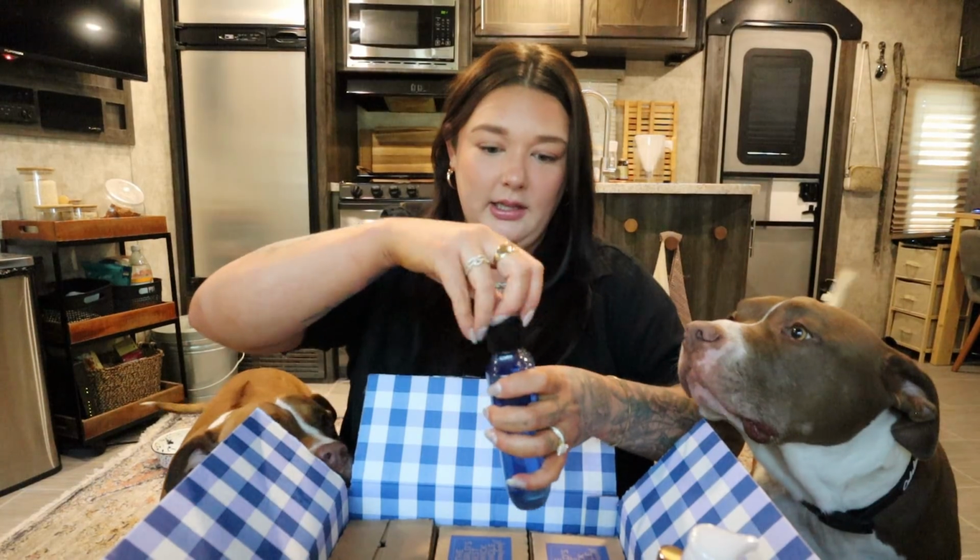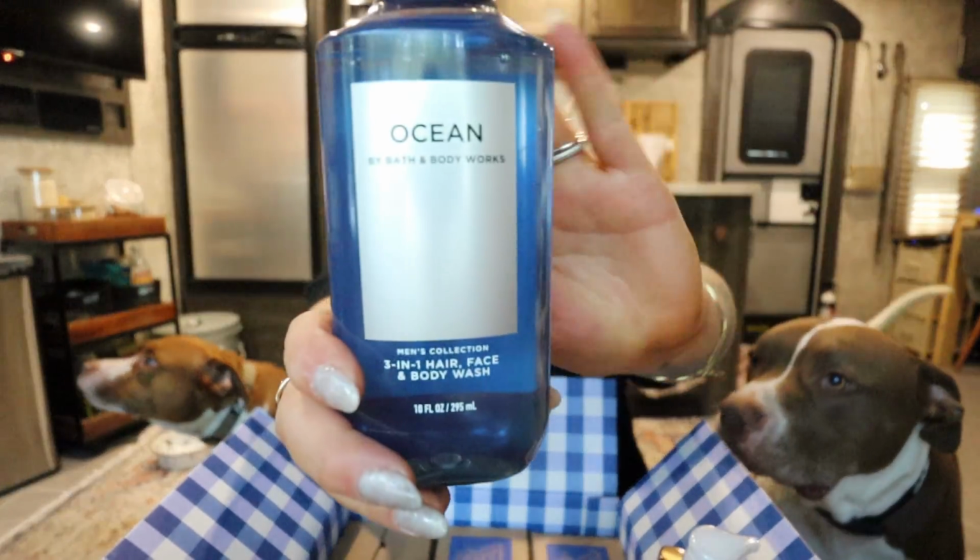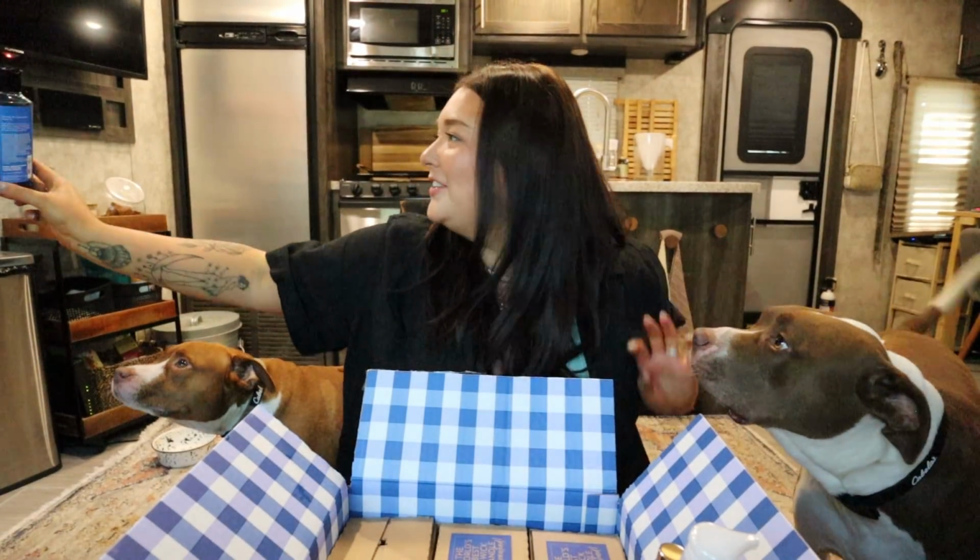It was buy 2 candles, get 2 free. Buy a certain amount of soaps, get something free. I got Joey this soap. It's Ocean for Men. I want to smell it. He's about to literally take a shower. Oh my gosh. It smells so good. This is what it looks like, the label. Okay, but tell me how you like it.